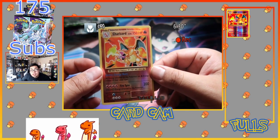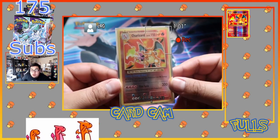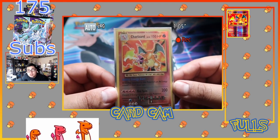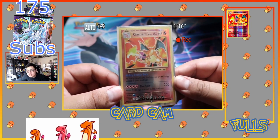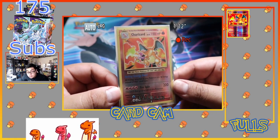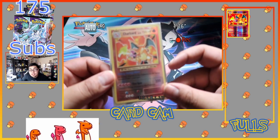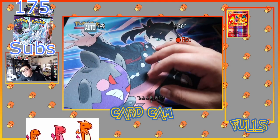Oh my god. I need to get some sleeves because I wasn't prepared. I'll be right back. Oh my god, guys. Okay, we are back. I still cannot believe we pulled this Charizard out of nowhere. Not out of nowhere, but I did not expect that, obviously. But in the reverse holo slot, man. Okay, so first hit of today, and I'd be happy if this is the only hit, but we still got 4 packs of battle styles left. So let's keep it going.